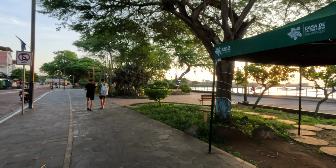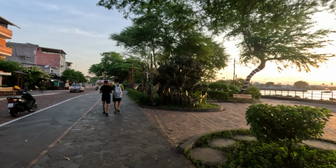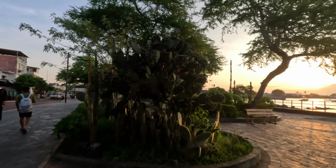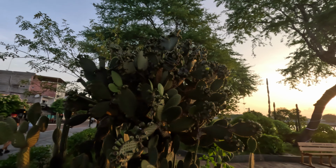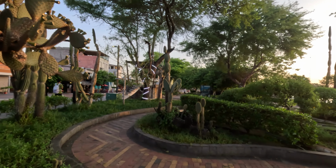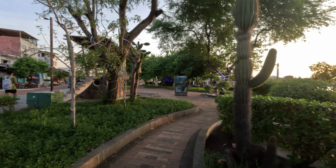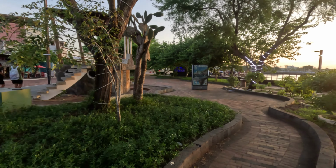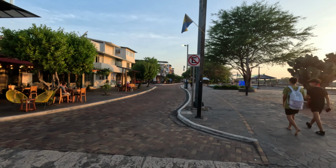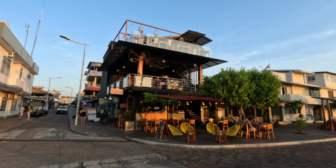I love these cactus here. Oh my God, so gorgeous. Whew. What an incredible walk. So I'm going to have dinner at this restaurant, Midori Galapagos.